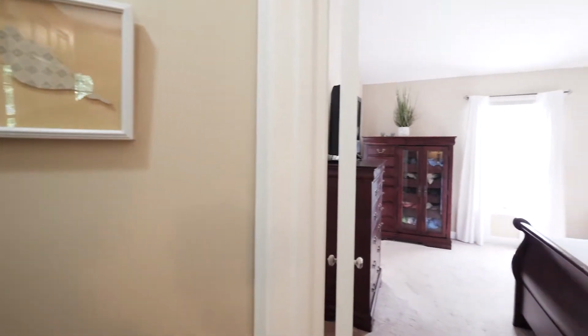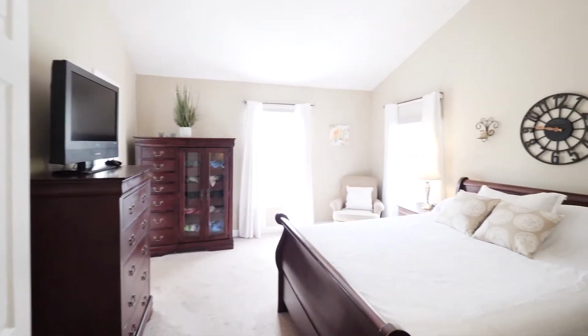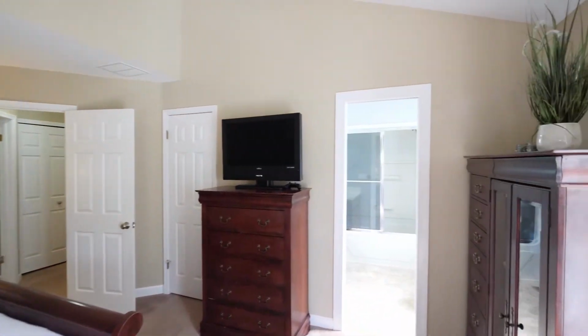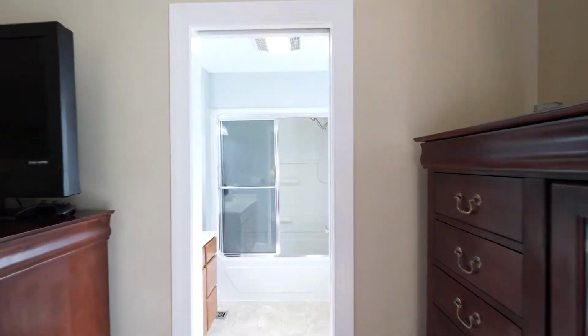There's the master suite with vaulted ceilings. Walk-in closet. Ensuite bath. Steam shower.